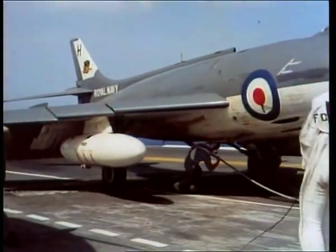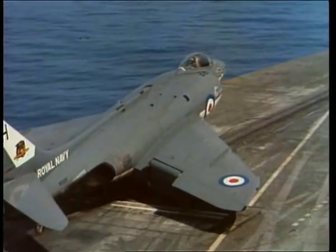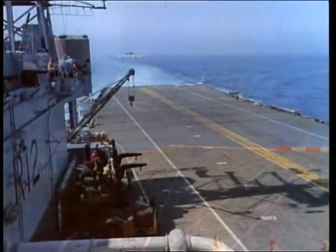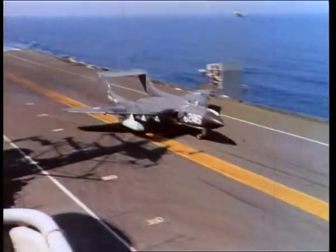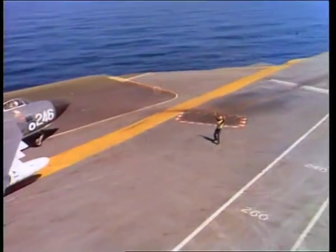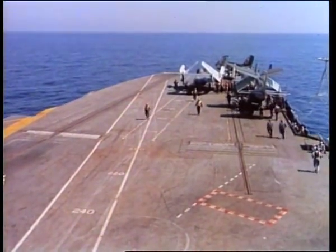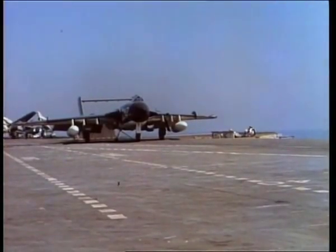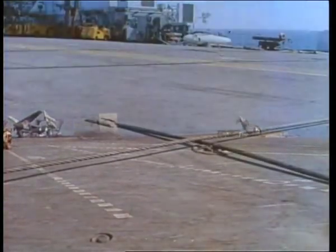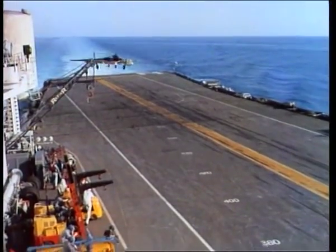This is a Scimitar. 40,000 pounds of lethal weapon to get into the air. On land, it would need half a mile of runway at least. Same engines, different aircraft. A Sea Vixen landing at 130 knots, 720 feet of flight deck, and there's room to park. With the steam catapult, the aircraft is airborne from standstill in 150 feet. And the arrestor gear brings it back to a standstill again in about 220 feet.